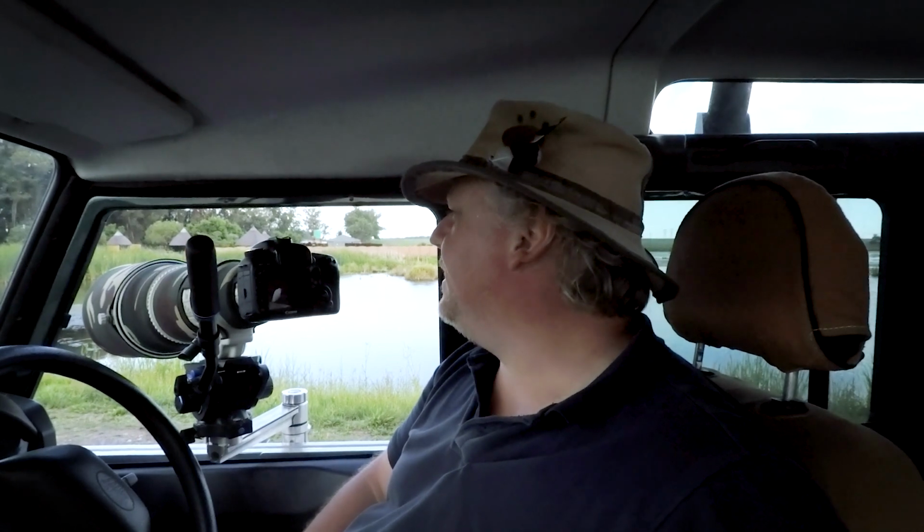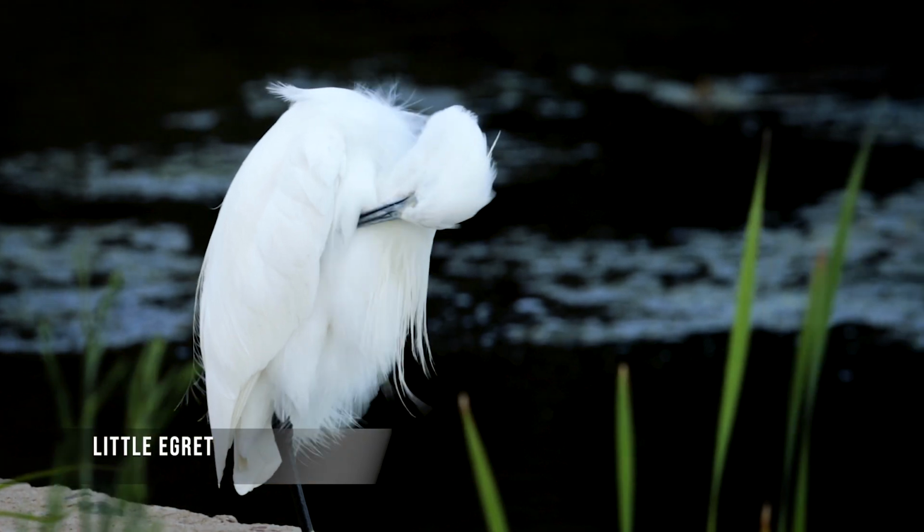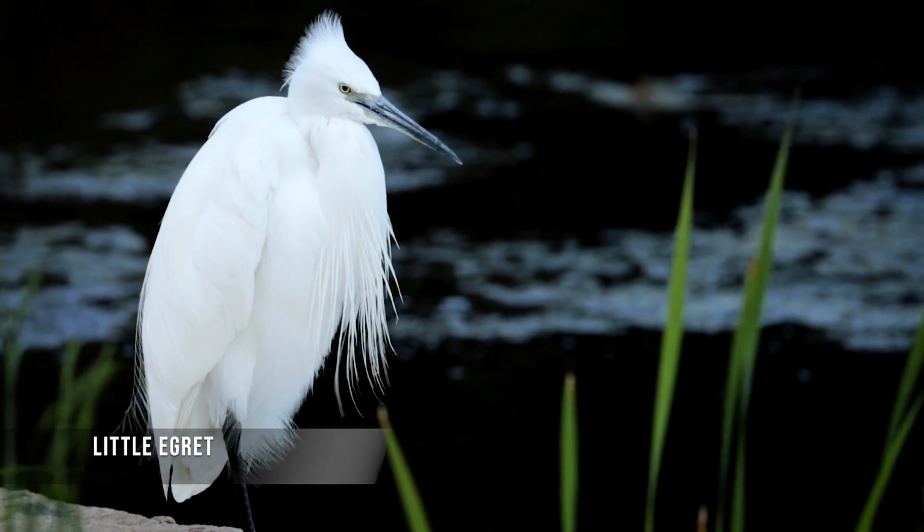That looks really nice. And I'm just moseying along the embankments, checking out what's around, and have come across a lovely little egret that's preening itself. Looks gorgeous in this light. Those white feathers just pick up a little bit of that warmth, and the dark water behind him really sets them off.